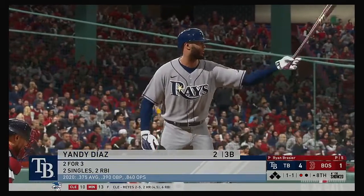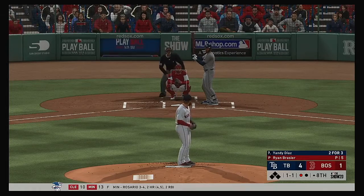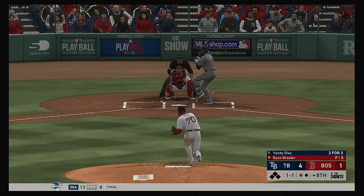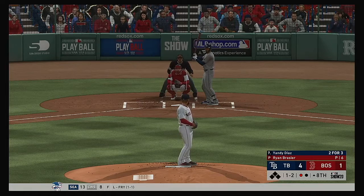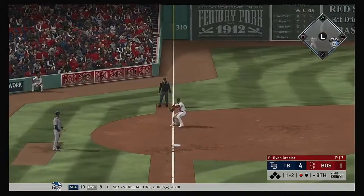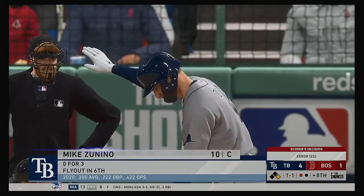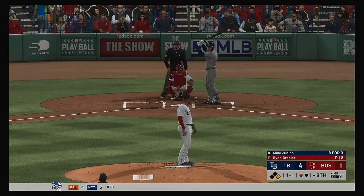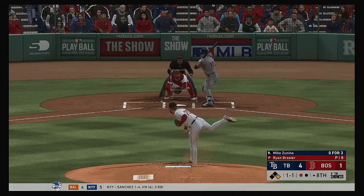Now at the plate, Yandy Diaz. Singled, homered, and run in his last time up. The 1-1 home. Eighth inning. 4-1 is our score. A swing and a ground ball to third. Throw not in time, and he beats it out for his third hit tonight. So here's Mike Zunino. No hits in three tries so far. He struck out once. Here's the 1-1 pitch.